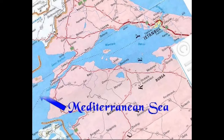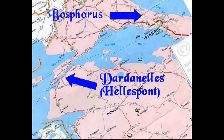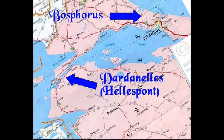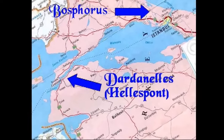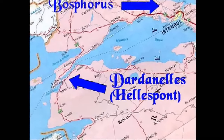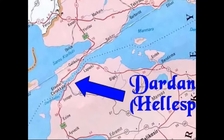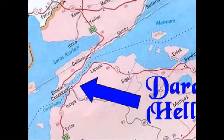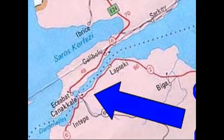Troy is located very close to the Dardanelles. Now, that's the transit between the Mediterranean Sea and the Black Sea. The Dardanelles used to be called the Hellespont. Now, the Hellespont is a fairly narrow passage, and so is the Bosphorus. Those are the two choke points to get from the Mediterranean into the Black Sea. The Bosphorus is the site of Istanbul today, and the other site, that's where Troy was on the Dardanelles.